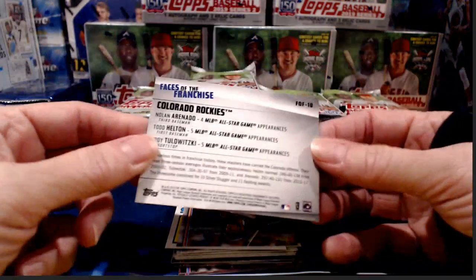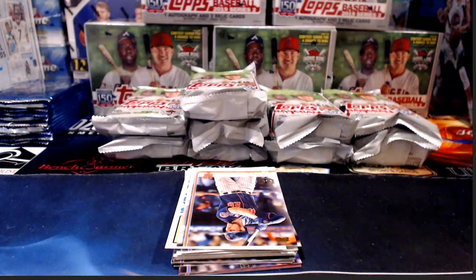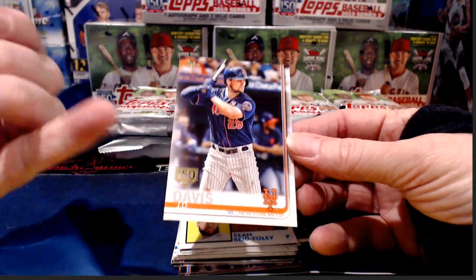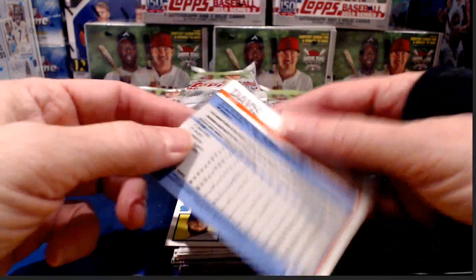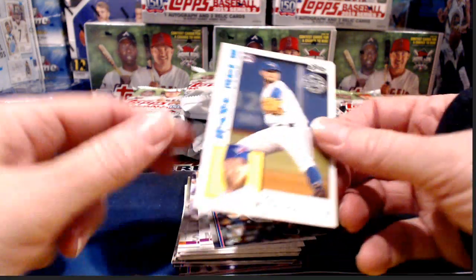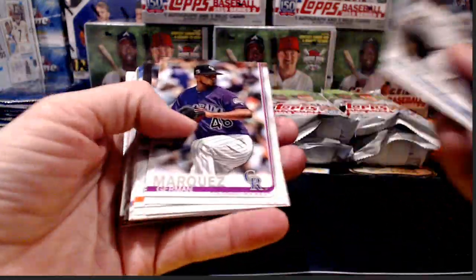Faces of the franchise. Occasionally we find a parallel of one of these that's numbered. That one obviously is not for the Rockies. And a 150th anniversary. We'll find a bunch of those as well. Have the little hollow foil 150th gold anniversary stamp down there. That is J.D. Davis and the Mets. For the Blue Jays, one of our anniversary cards for Sean Reid-Foley. And let's see, so we're back to base from there.